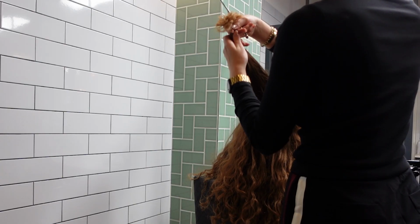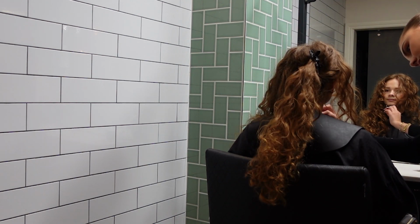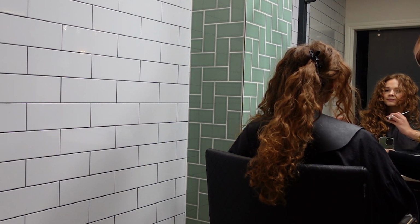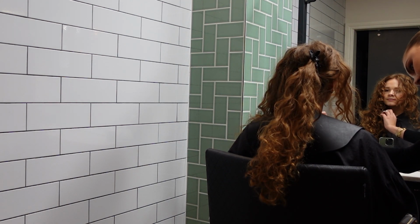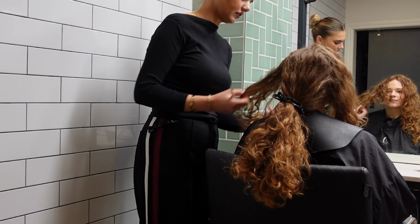There really has to be a balance between length and volume when you do have long curly hair, but Fran found the perfect balance for my hair where I have it just a little bit shorter and then I can have my layers a bit shorter, and that really just gives me the bounce that I like.